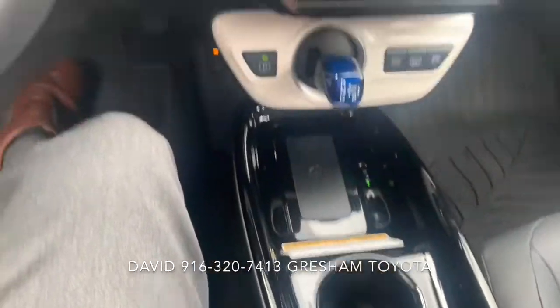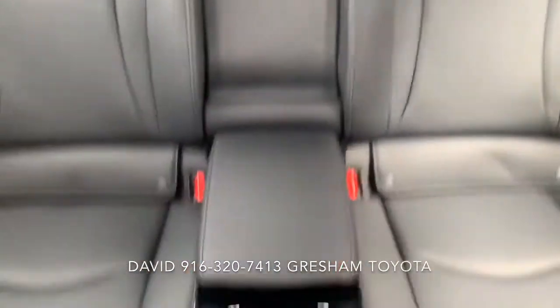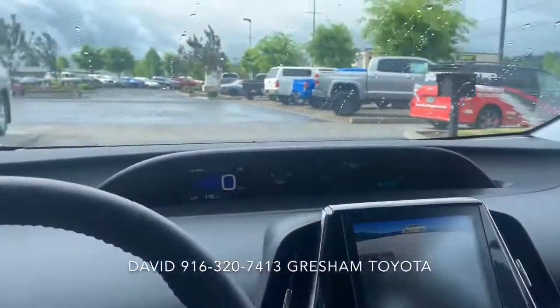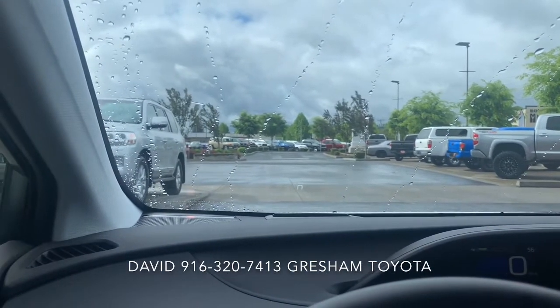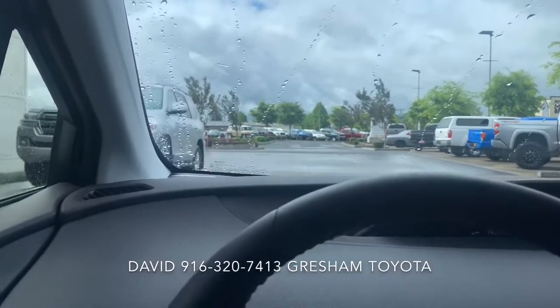This lacquer is beautiful. Leather. Look at the room in the back. The vents, the lacquer in the center. The detailing. It has a heads-up display. I don't think you really kind of see it on the windshield there, but it's hard in the video, but it does have a heads-up display.